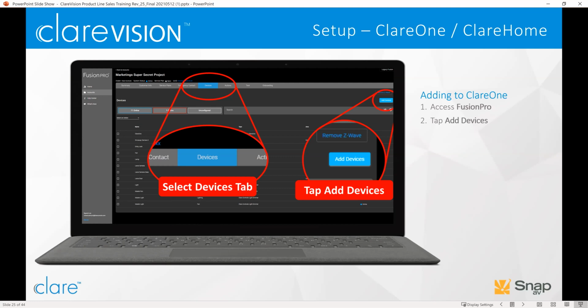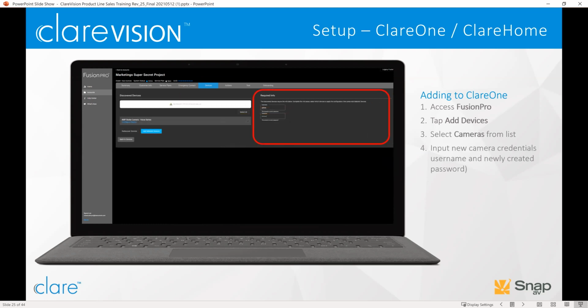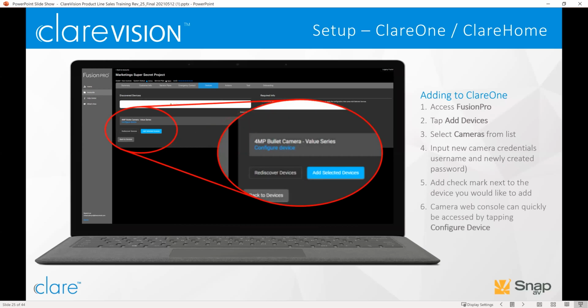I'm not going to go through this in detail, but this is how you set it up in our backend called Fusion Pro. You literally just go to devices, you select a devices tab, and you scan for the devices on the network, add the credentials, and the cameras appear in the system. It takes about 3 minutes.